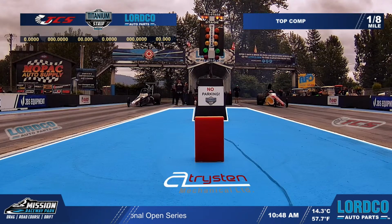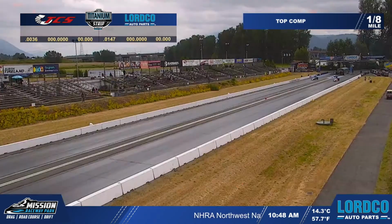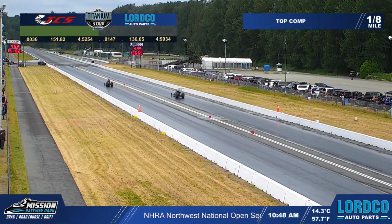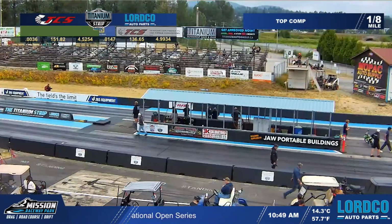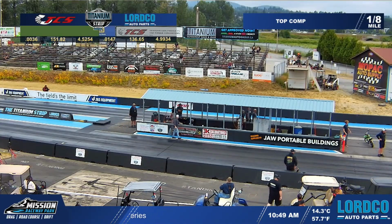Colt Marin over on the right side. The Top Gun team here on the left side. Top Comp, by the way, the eighth-mile mark is where they call the finish line. You see the cones sitting on the walls down there. .452, 151 miles an hour to the 660 stripe. .499, 136 over on the right side.